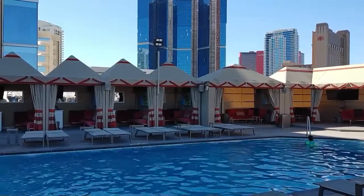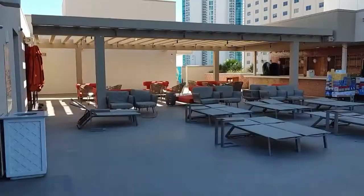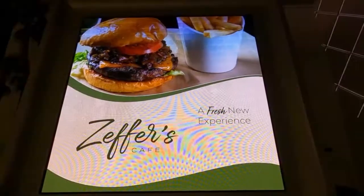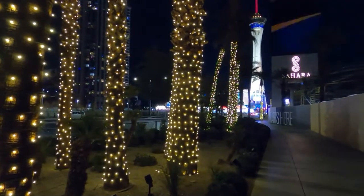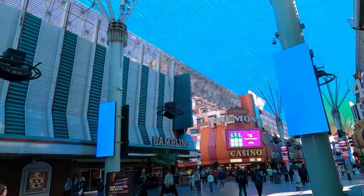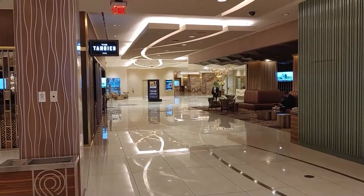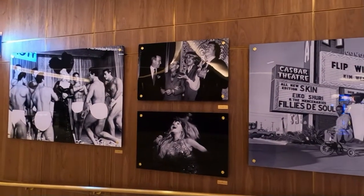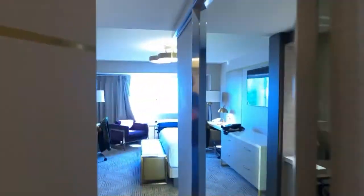So as you can probably tell, I really enjoyed my stay here at the Sahara in Las Vegas. I stayed for 6 nights and really got a good feel for the hotel. I tried out a lot of the restaurants, and I really appreciate its location, and it has a monorail station, because if you're going to do Fremont and the main part of the strip, you're kind of right in between the two. The hotel is immaculately clean and the staff are amazing. They literally will go out of their way to do something for you. It is absolutely amazing. I highly recommend staying at the Sahara.